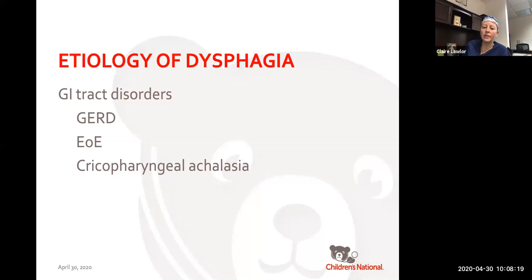GI tract disorders obviously can cause dysphagia. GERD: gastroesophageal reflux is the reflux of gastric contents into the esophagus with or without vomiting. And that can be physiologic in normal infants. So some degree of spitting up, you may hear babies called happy spitters. It can be normal. It's not normal in children. When there is a pathology associated with the gastroesophageal reflux, even in infants and going all the way up into children and adults, it's called GERD. So that is an important distinction.